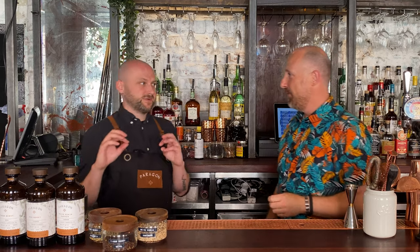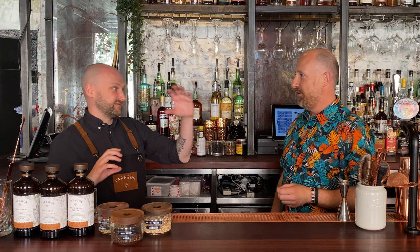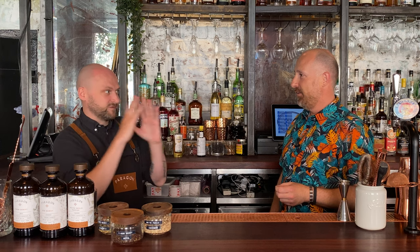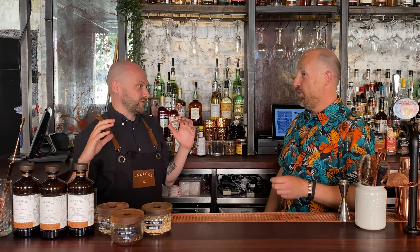Paragon is a single botanical cordial range, combining the perfect balance of acidity, sweetness and flavor all together. So it's not meant to be a quick fix for your drinks, but it will elevate whatever you're serving it in, whatever you're making with it.